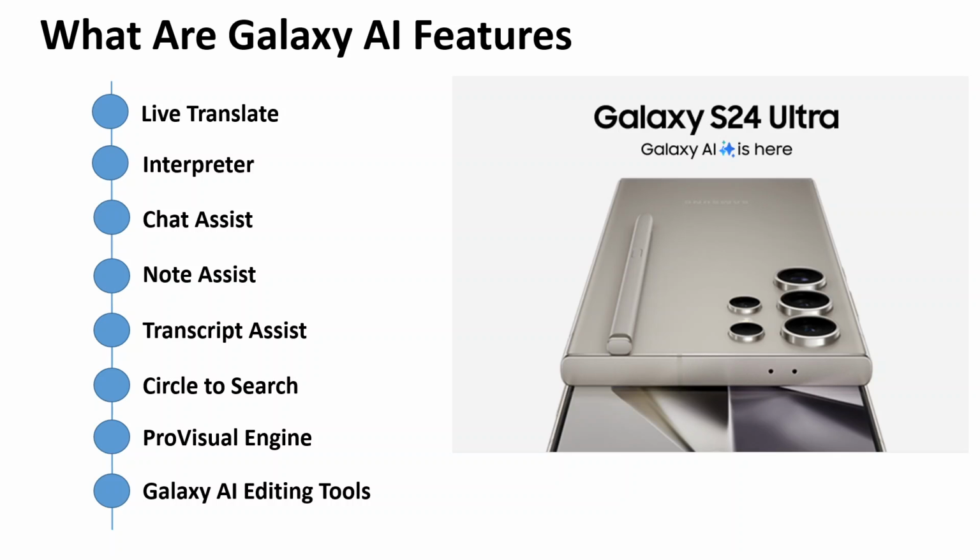So this is it, guys. This was just my poor man's review here, because I don't have a Galaxy S24 Ultra. But if somehow you have been able to get your hands on one, please share your thoughts and your experience. It would be great to see what you think about these AI features.